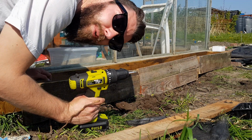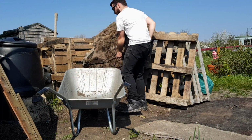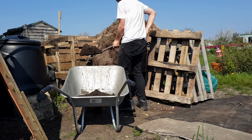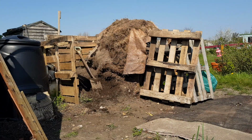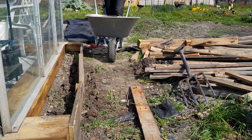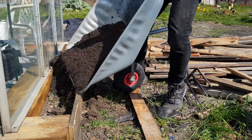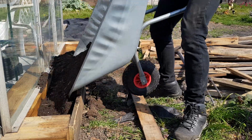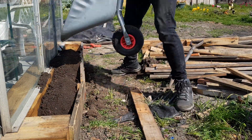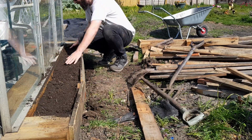Like I say, not pretty, but hopefully functional. And then I was just using some of the material from the composter that I dug out from other beds at the start, and I thought I'll fill that in and it'll be great. Graceful. And it all looked fine. It smoothed out nicely, and I thought, hey, this doesn't look too bad. Tied it up a little bit.